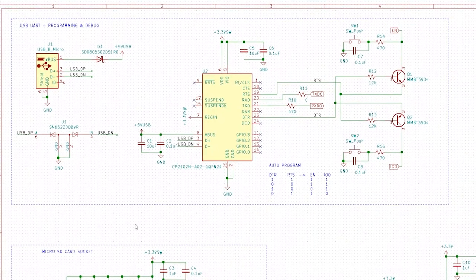So the ESP module is programmed over a serial port. And most modules that you buy will have a USB to serial converter on them. You plug your USB in, they show up as a serial device, and then the development tools open up that serial port, blast a bunch of data at the bootloader to flash new code onto it. This is fairly straightforward. It's just a USB to serial chip.